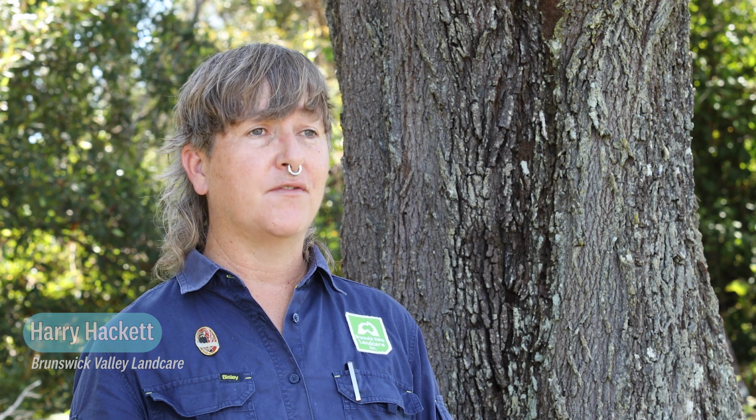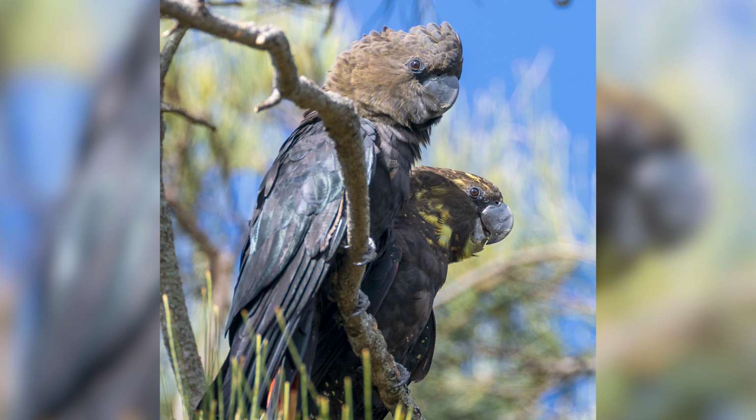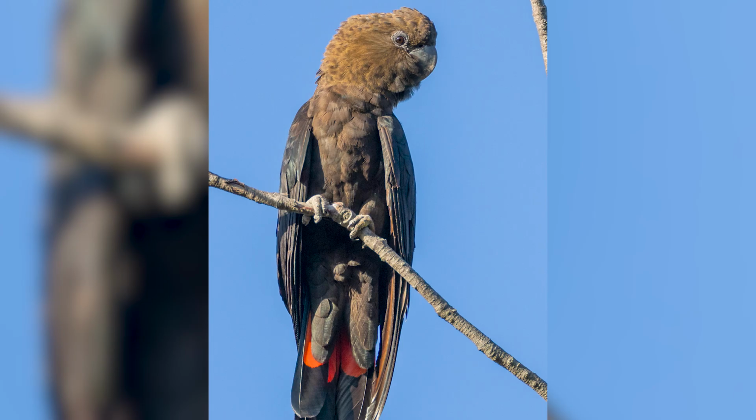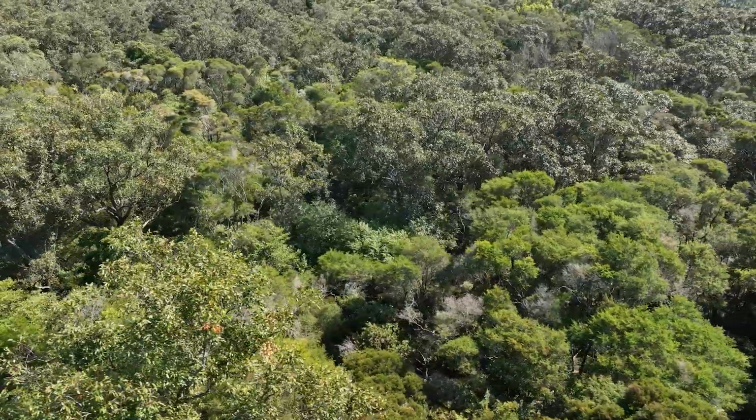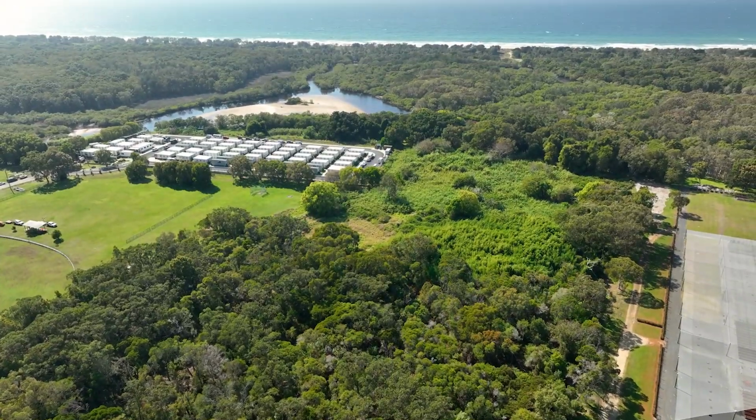Glossy black-cockatoos are incredible birds. They are unfortunately listed as vulnerable in New South Wales and in Queensland. Now the glossy black-cockatoos that we're looking after are the southeastern mainland glossy black-cockatoo, and their range occurs from Sunshine Coast in Queensland all the way down eastern Australia to Gippsland in Victoria, and there are several inland New South Wales areas that they occur in as well.